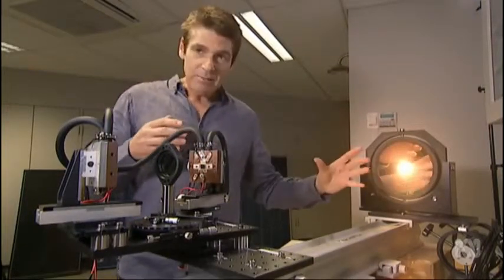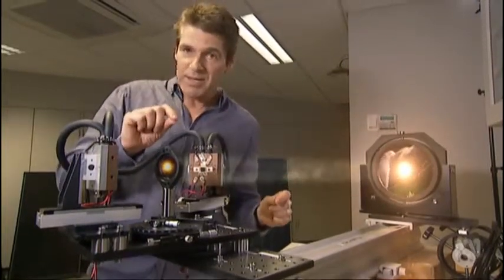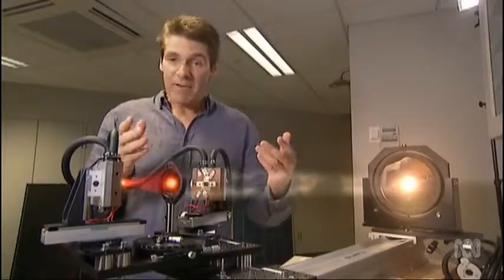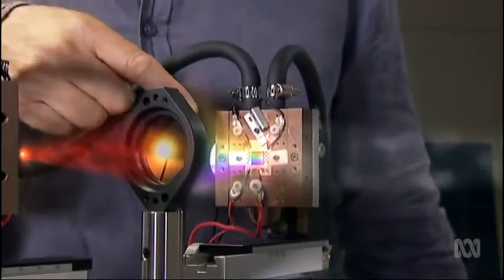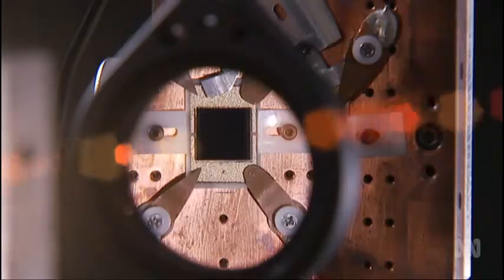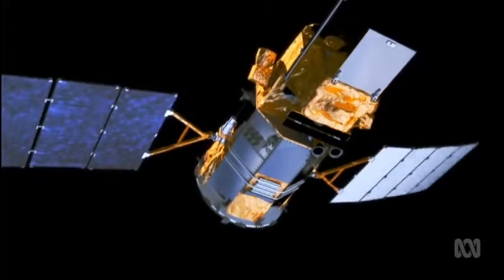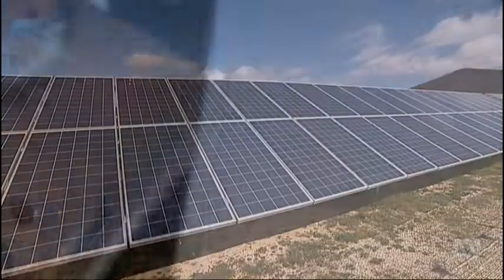Now, the sunlight comes from this direction. Some of the wavelengths pass straight through to the silicon-based cell over here. Other wavelengths are reflected back to the gallium arsenide-based cell. The gallium arsenide cell is a triple stack of photovoltaic layers, unlike the silicon cell, which has only one.